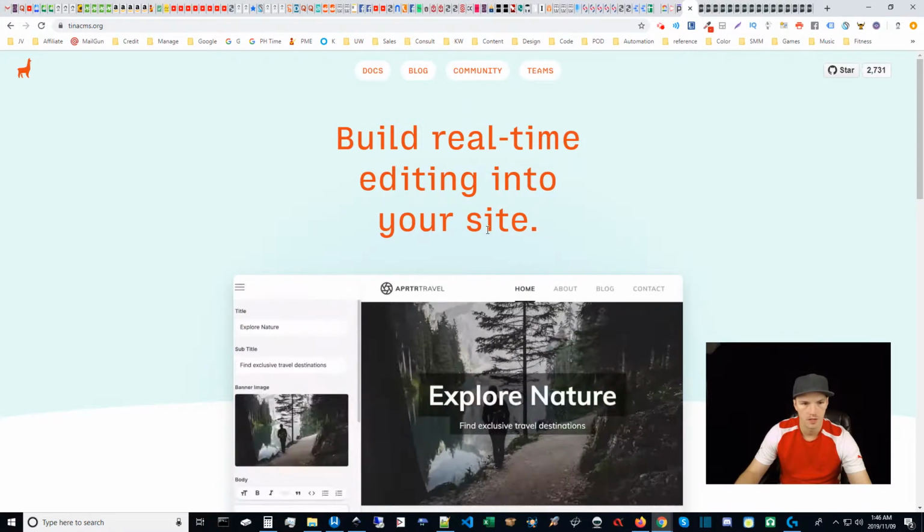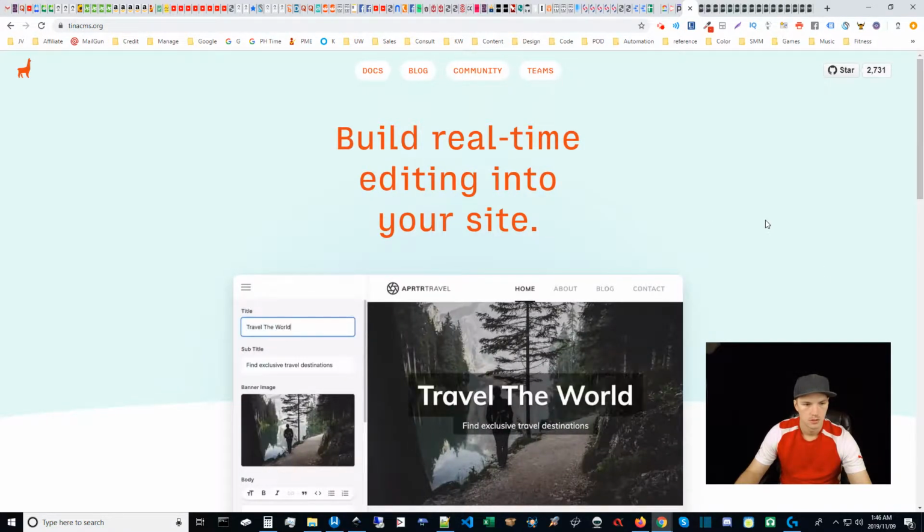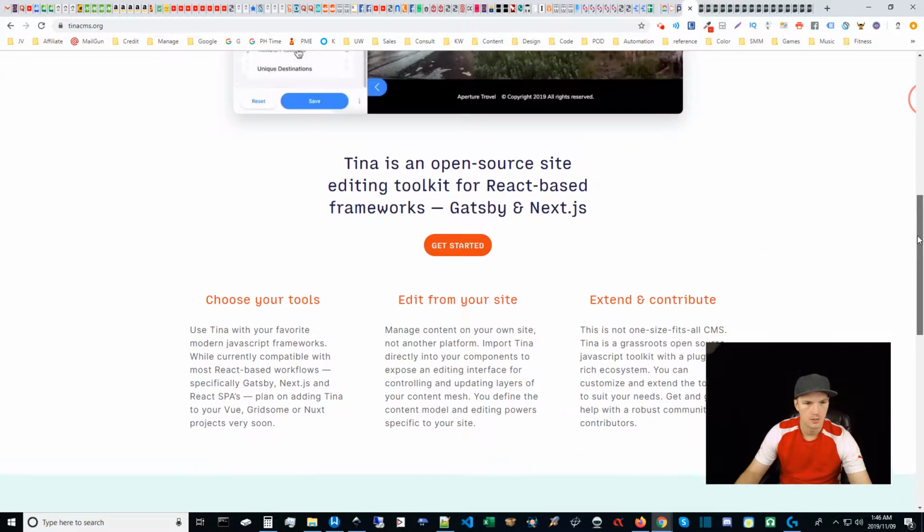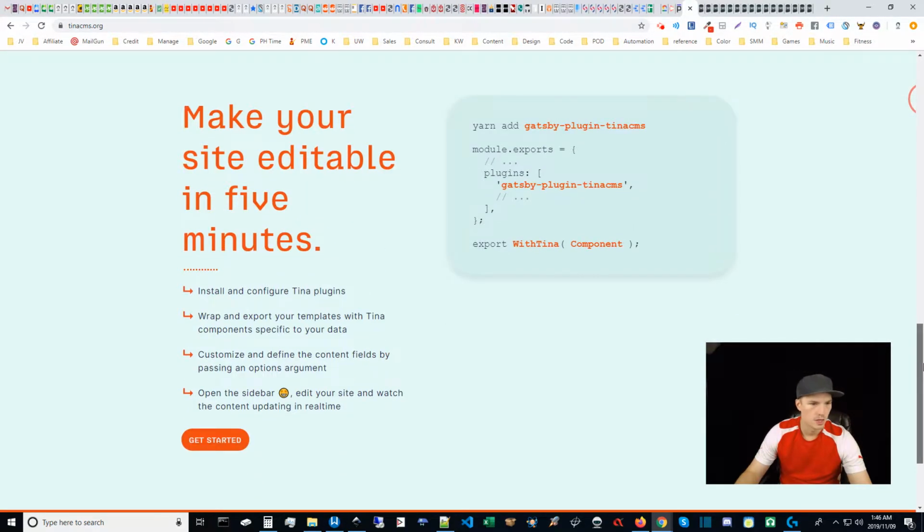The platforms, real-time editing into your site. I don't want to do it side by side. I want it to be managed from a single dashboard, like all of my sites. Make your site editable in 5 minutes. Install and configure Tina plugins. Editable.